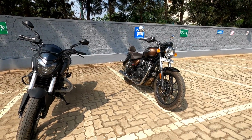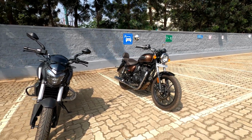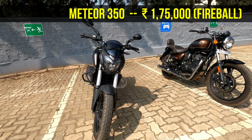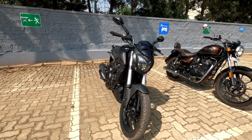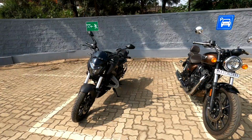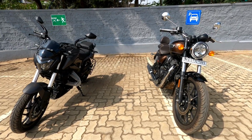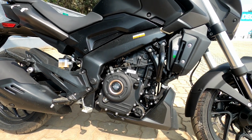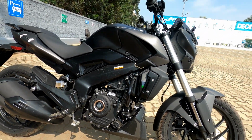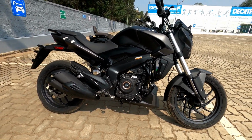Now let's talk about the decision of buying. Which one should you buy? So the prices of the Meteor start at 1,75,000 and go all the way up to 1,90,000, and the Dominar starts at 1,65,000. So there is a difference of nearly 10,000 rupees if you buy the Dominar, and at that price I would say the Dominar is a more value for money package, as you are getting a much smoother, a much better high revving engine. You're getting better equipment like the upside down forks or the LED headlight, and the intensity of this headlight is brilliant, and the Meteor cannot match the intensity of the headlights.